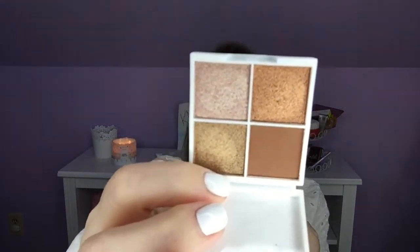Let's see what the color on the back says it is. Nude Shimmer and Contour Palette. So on the back, it just says Nude Shimmer and Contour Palette. It does not give me anywhere on this packaging a color name. So that's the color.